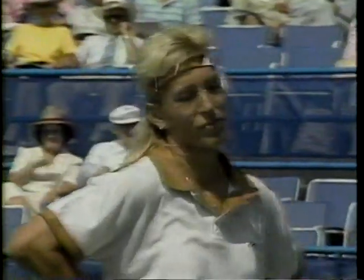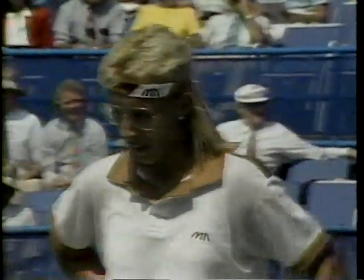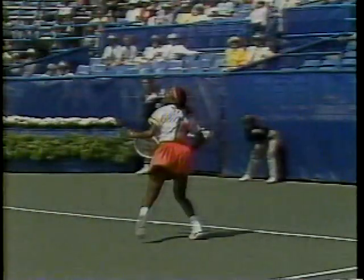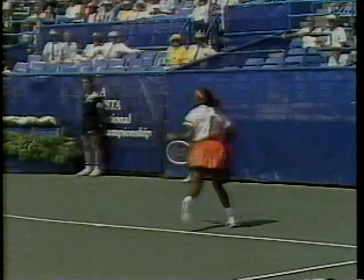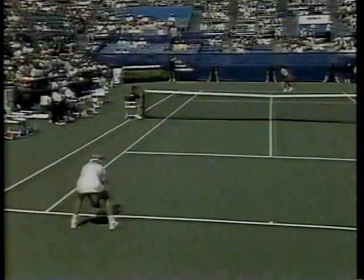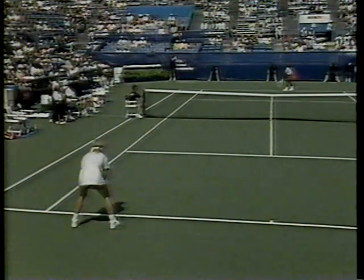Terrific lob again by Garrison. And it looked like Martina had gotten back in the point with a perfect defensive lob that just carried long. Zina hoping this is going to go out. She didn't want to have to smash from back there. And it was close. Clutch lob. 4-3. Garrison.